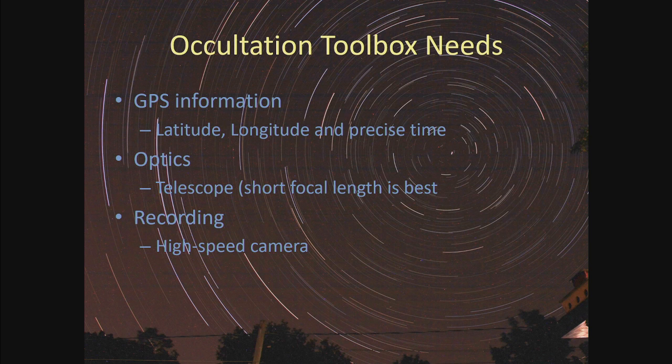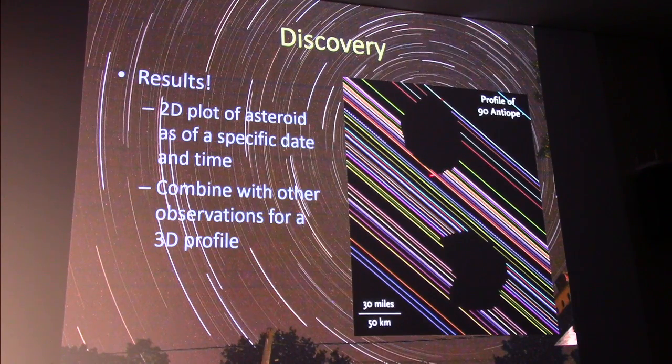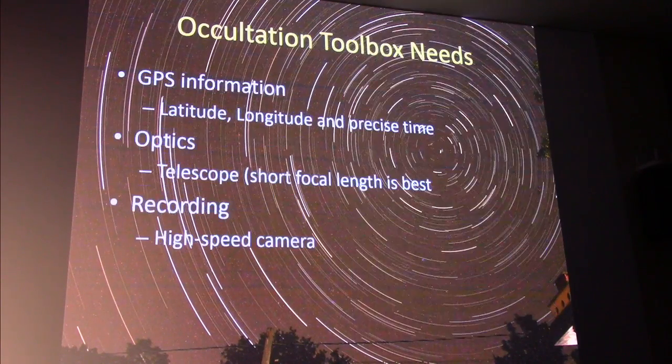So you need GPS level information. In order to know where you are precisely, you need to have some GPS information, which is your latitude and longitude on Earth, precise location, and you need to have precision in time. So all of those measurements that we're looking at here, the reason they're so nicely coordinated and so tightly cut off here is GPS level measurements.